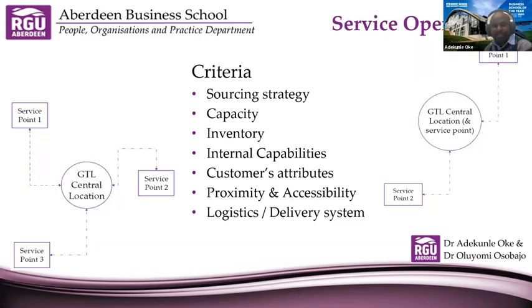So based on this criteria, we discovered that it will be too complex for this organization because of their size, location, and capabilities to manage 4 different locations. And the management of these 4 different locations will not be sustainable and will contribute to or increase their carbon emissions. So we revised the service operations model and came up with 2 spokes and only 1 hub.